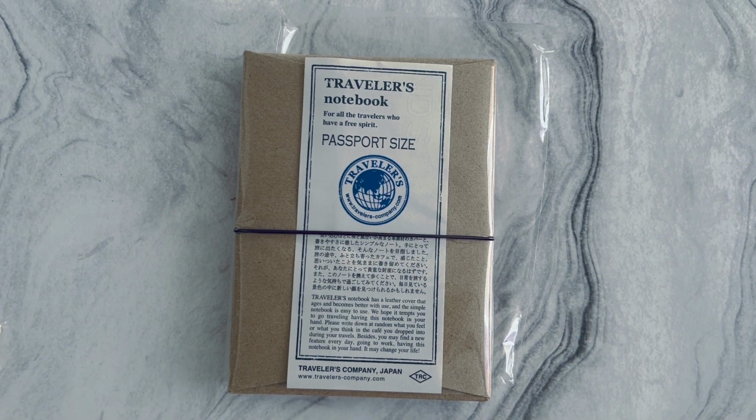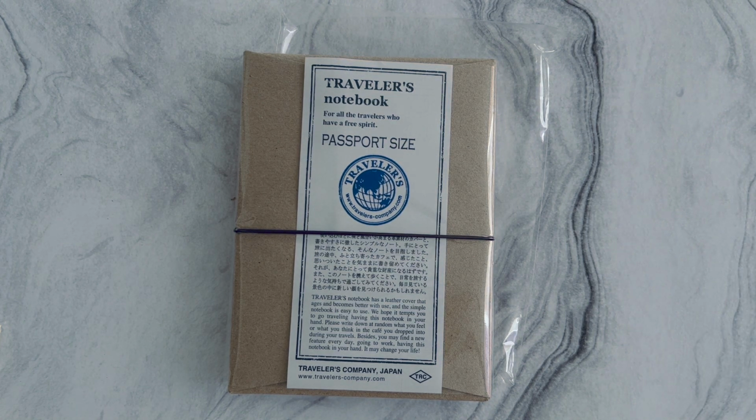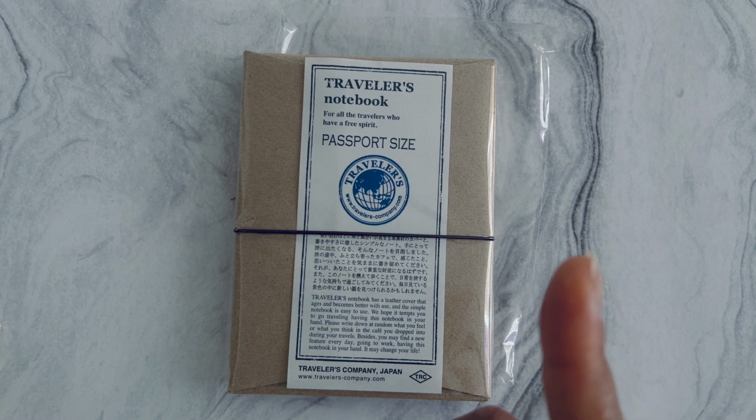So earlier this year, I've already bought two standard size Midori traveler's notebooks. One was a special edition, and then the olive came out, which I kicked myself for not getting back in 2016. The new olive came out in 2022. I went ahead and bought the olive edition. So I've already got that on previous videos. I'll try to put the link up above.